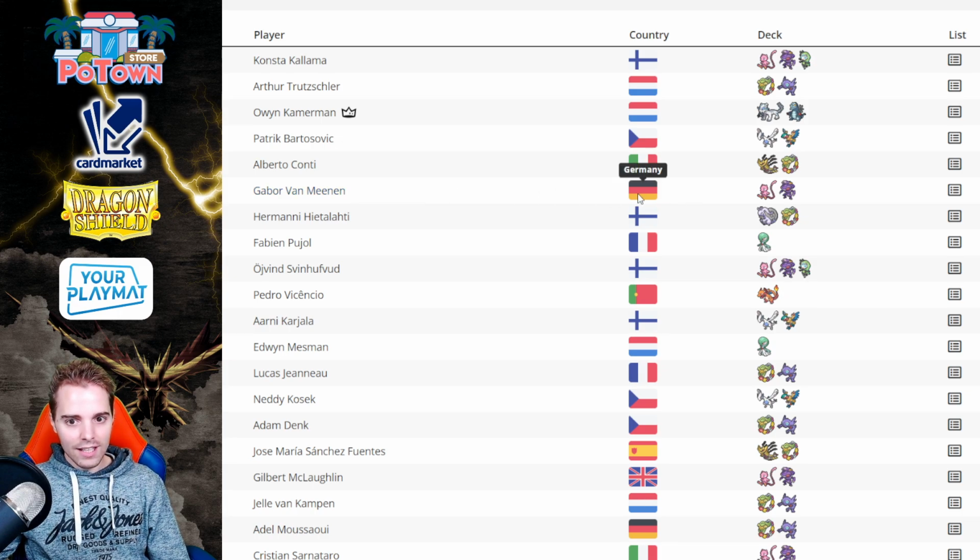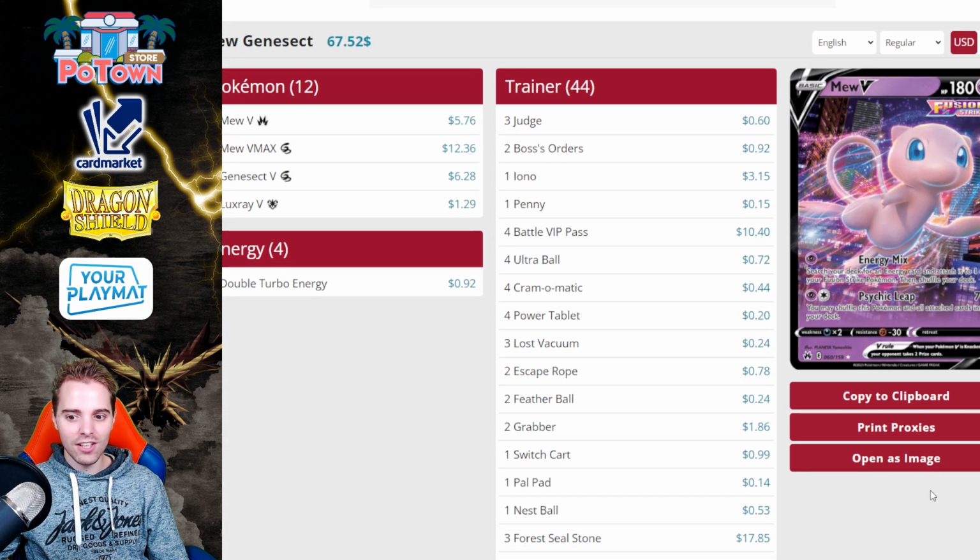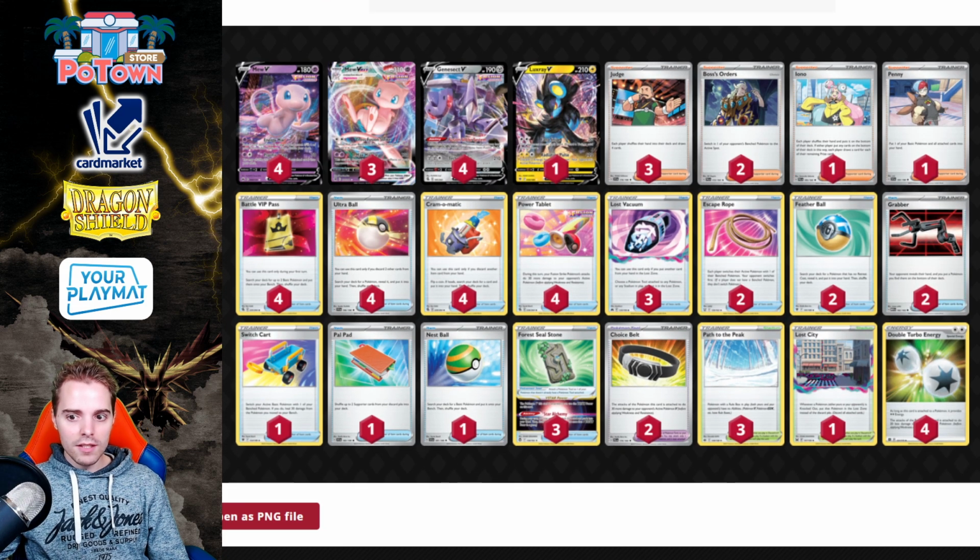Gabor from Menen, actually from Germany, and actually speaks a fair amount of Dutch as well. I always try to talk to this fella because he also comes to Belgium from time to time. So this is DTE Mew with Grabber and the Luxray package.